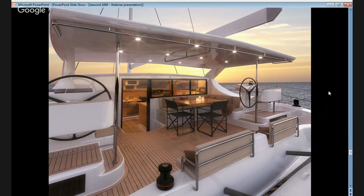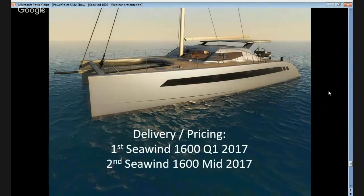Okay, and just my last question: the colouring of the hull, how is that achieved? It looks spectacular. So the standard boat would be a white gel coat. We're proposing to spray the first boat to get that kind of finish. So it'll be a 2-pack polyurethane spray paint to get that metallic type finish. And that's something that we'd offer as an option for future customers, certainly.